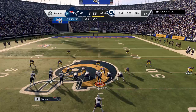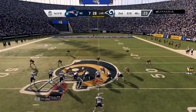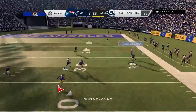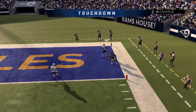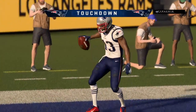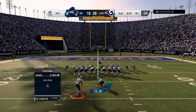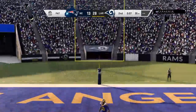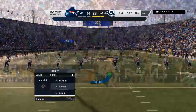The Pats at the line, ready to go. And with time quickly fading here in the second quarter, not sure how aggressively, offensively they want to play this. I think we'll find out, Chip. That's caught inside the 20. And all the way in. Touchdown, New England. Philip Dorsett in the final seconds of the first half. And the Patriots get a score closer. Extra point good by Gostkowski. And that cuts the lead to 28-14.